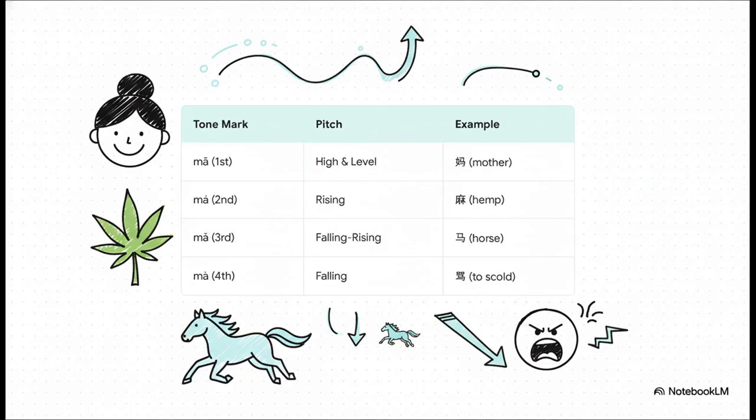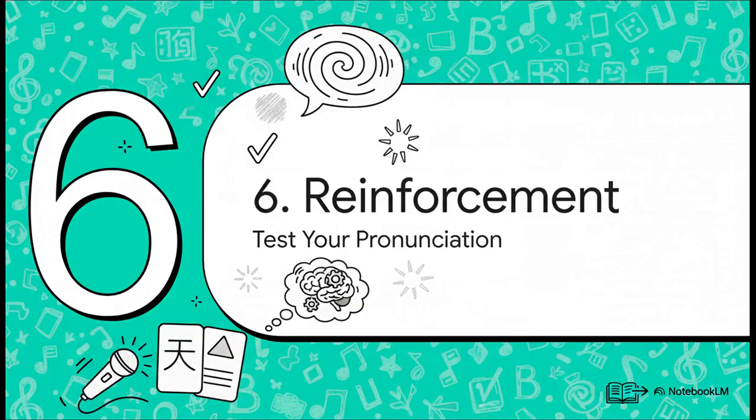The third tone is the trickiest. It dips down and then comes back up. Ma, ma, that's horse. And the fourth tone is a sharp, quick drop, like a command. Ma, ma, that means to scold. Mother, hemp, horse, scold. Same exact syllable, four totally different worlds of meaning, and it's all decided by pitch.